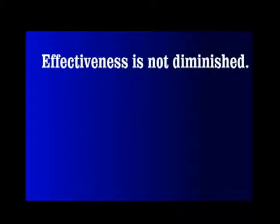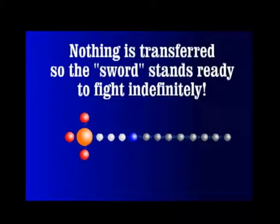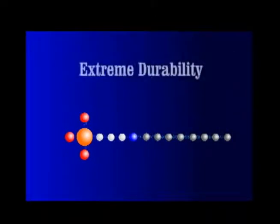Unlike conventional technologies that leach in order to control, the Aegis microbe shield technology does not involve any physical transfer from the antimicrobial surface to the cell. The effectiveness of the Aegis microbe shield is never diminished and remains ready for the next wave of microbial contaminants. It is not consumed, so there is no regeneration or adaptation. There is no loss of efficacy, and there is extreme durability. Normal cleaning removes destroyed cells, and the swords remain intact and ready to fight again indefinitely.